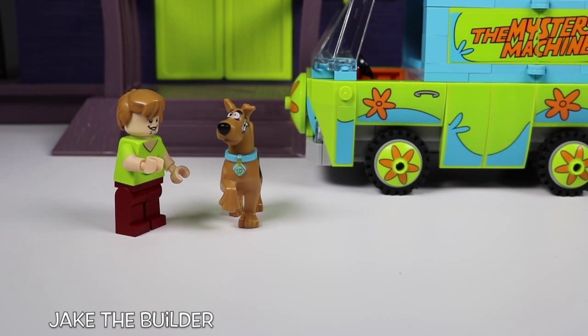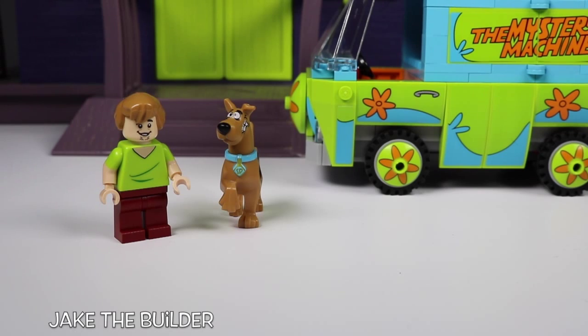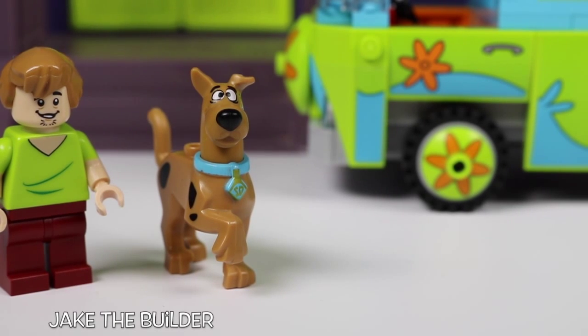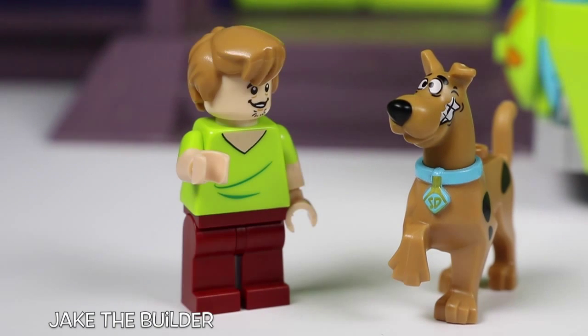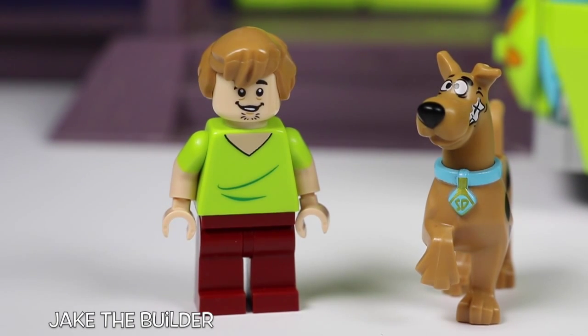Scoob! Something's seriously wrong with the mystery van, Scoob. It's just not working right. Ruh-roh, Shaggy. That's not good. That's not good at all, Scoob. We got mysteries to solve, buddy. And without the van, we're toast.